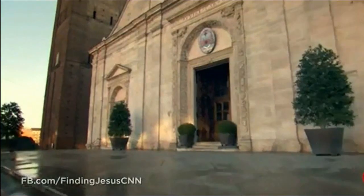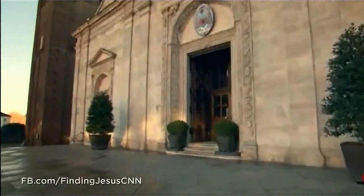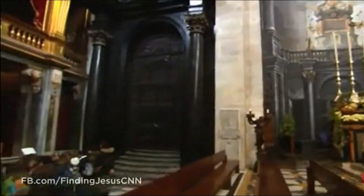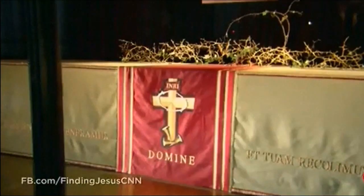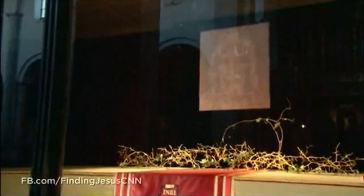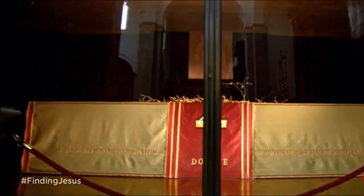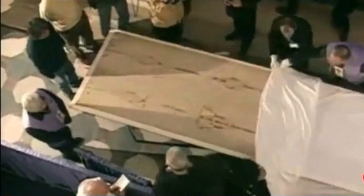Turin, northern Italy. In a specially built chapel in the city's cathedral lies the most famous religious relic in the world, the Shroud of Turin. The cloth that many believe wrapped the body of Jesus of Nazareth nearly 2,000 years ago. Protected by bulletproof glass, the 14-foot rectangular cloth is so precious and so valuable, it's rarely seen by the public.